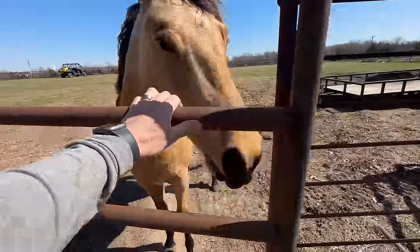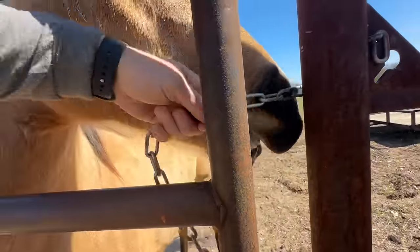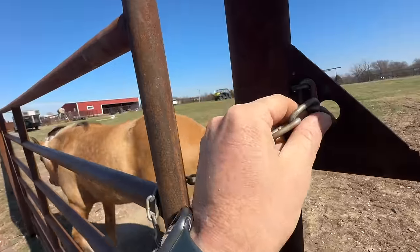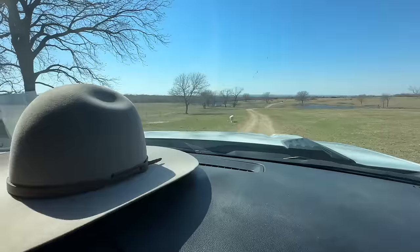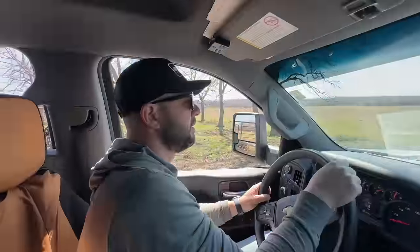Hey, back up. I'll let you out here soon. You have so much grass to eat. Lots of grass. What's she doing? What's she looking at?